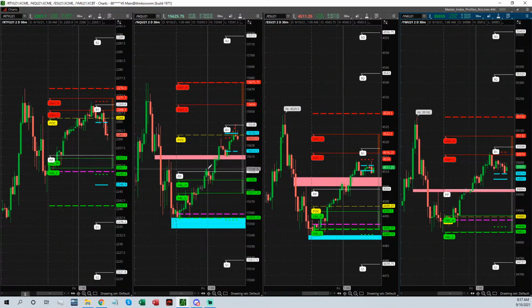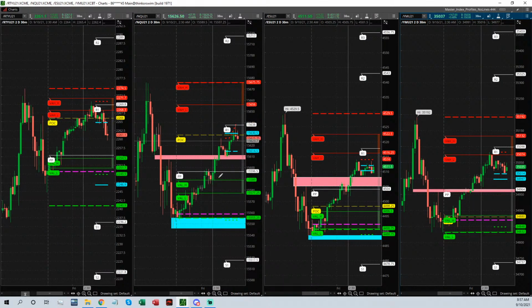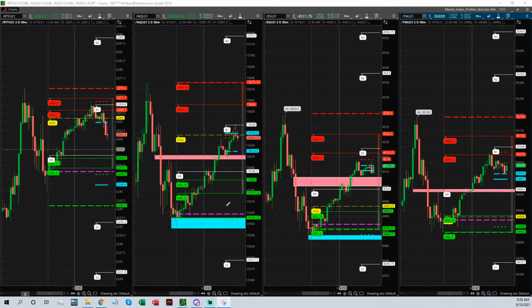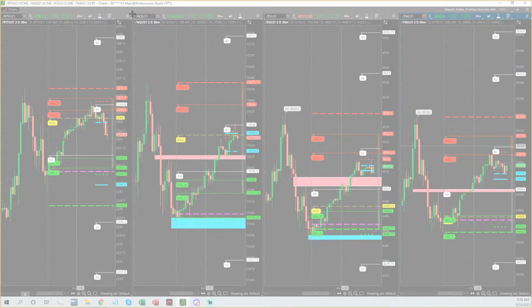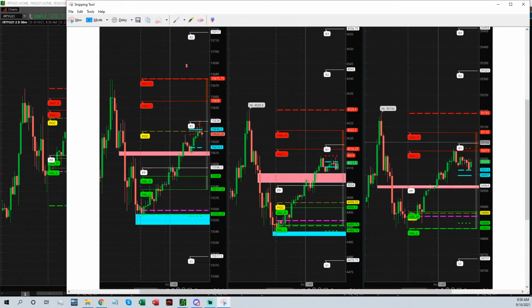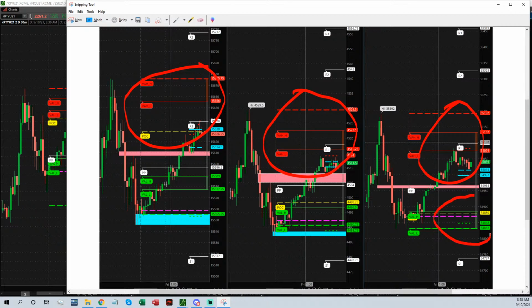Here are the scenarios for these single prints. They're either going to hold, if you look at it, and we'll do it this way real quick. When you look at these single prints, this is what yesterday's action was. You had a distribution above these single prints yesterday on each of these indexes, and you had a distribution below these. So there were traders that liked trading in here, and there were traders that liked trading in here.